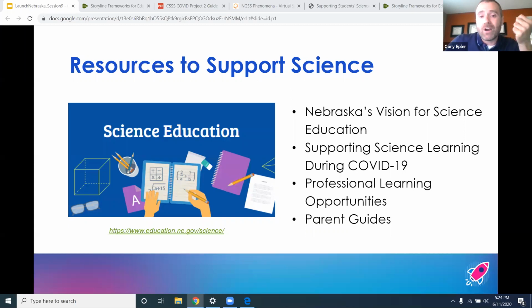The other resources that are on there are some resources that Sarah already previewed, the supporting science learning during COVID. Also, there's some great asynchronous professional learning opportunities. If you're new to the science standards and you're like, someone used the phrase 3-dimensional and I'm not sure what that means, Sarah's actually built a module that unwraps the standards. We don't want to unpack the science standards. I'm going to say that again. We don't want to unpack the science standards because of how they're purposefully built. So take a look at that module that helps you think about what are the three dimensions of the science standards.